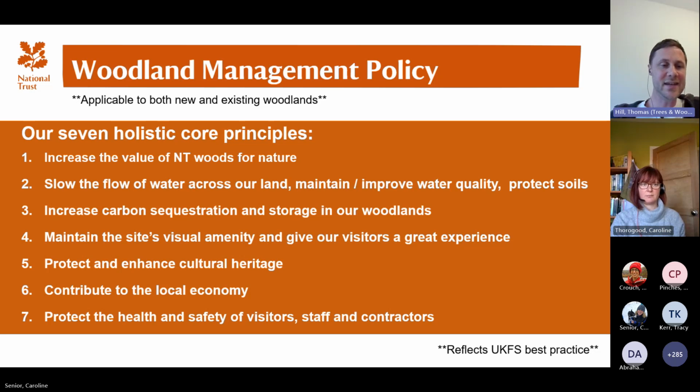Number 2 there, you can see, goes more into how the woodland or wooded landscape is functioning from a landscape point of view, and those ecosystem services it might be providing as well. And hopefully you can see here that these pretty much reflect that same order of priorities of nature, climate and people at the heart of them.